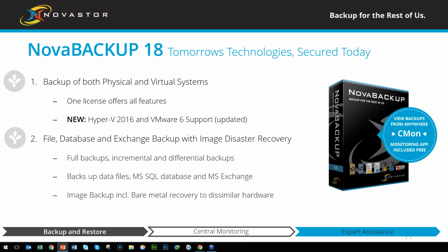And when we talk about SQL databases, we know we've got a lot of dental and medical offices out there that are running different types of applications, whether it's a CRM or an ERP or different dental patient software that are all based on SQL databases. So we know that you're enjoying these features when you're using NovaBACKUP.